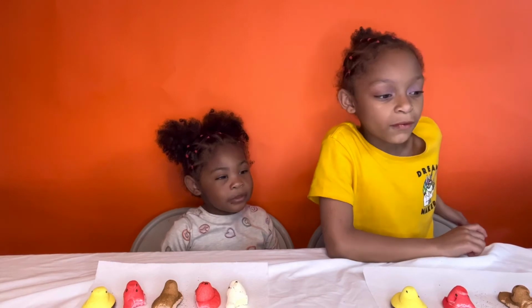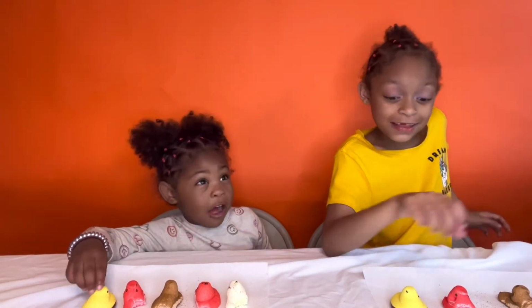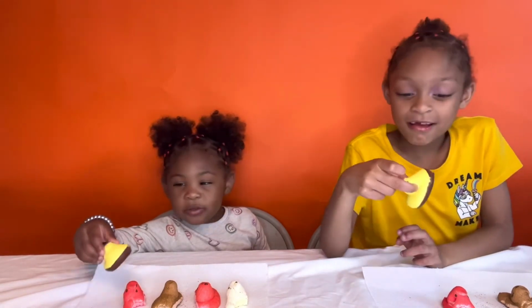So the last one is marshmallow dipped in decadent milk chocolate. Milk chocolate? I think this one tastes good. I think this one tastes good too.